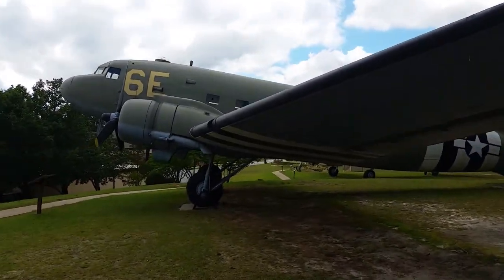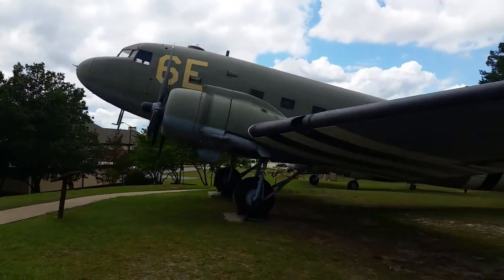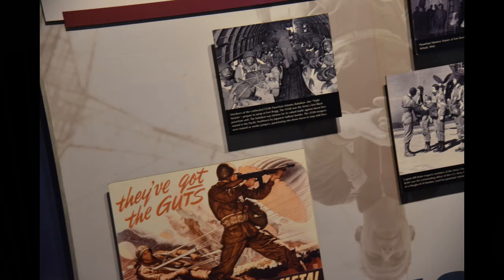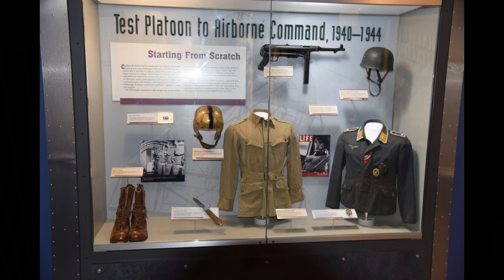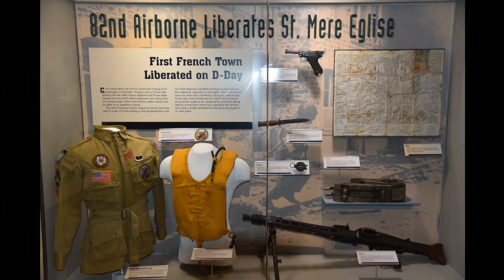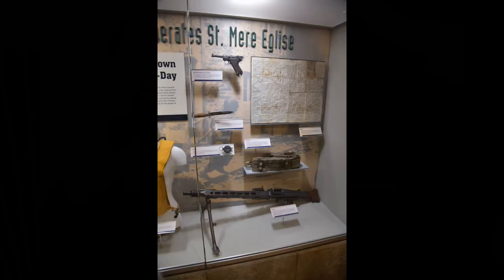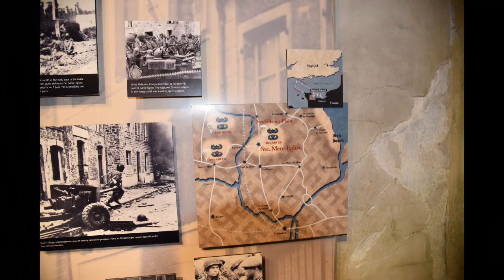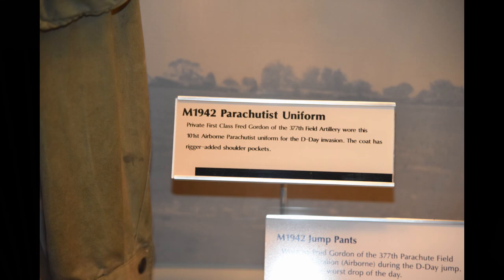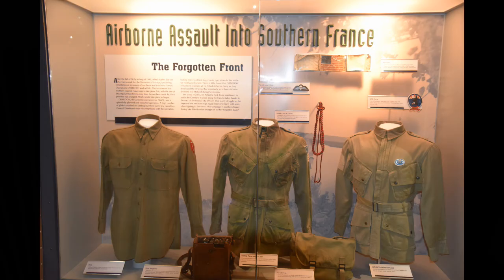So this airplane, this aircraft and variations of it did a lot of work in World War II. And I mentioned that because I'm going to be showing you some of the artifacts of it a little bit later. These are some of the pictures you'll see inside of the various operations that the 501 and various other 82nd Airborne went through. D-Day operations, other operations. San Miguel was one of the places where people parachuted in. And the Screaming Eagles came in through there, some of the uniforms. So they have lots of artifacts out here.